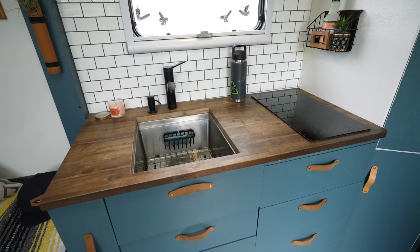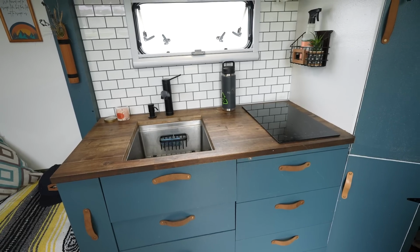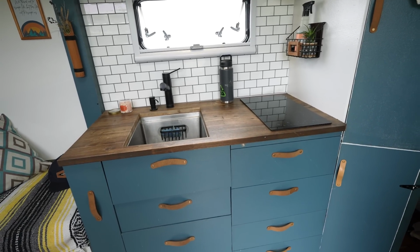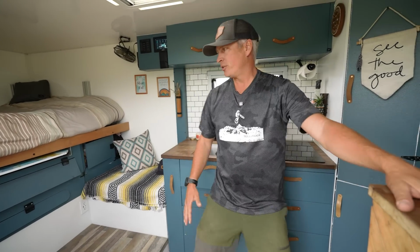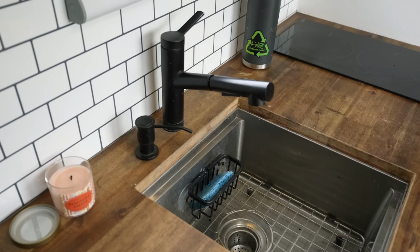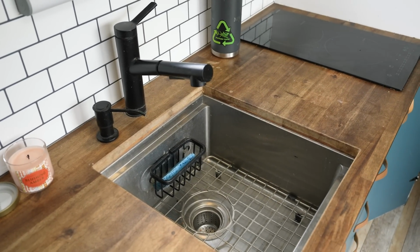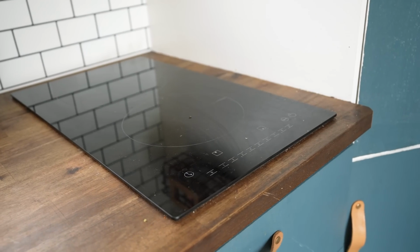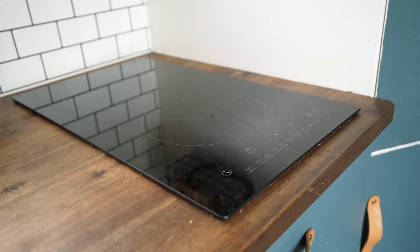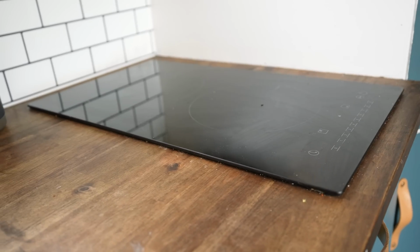Working our way over to the kitchen. Went with kind of a relatively open concept. We have the ability to do some extra countertop up here should we need it, or we'll pull out the table. We went with a little bit bigger sink than we've had in our past builds, and we're really happy with it. We've got an induction cooktop, super happy with that. Low profile. We like to not have to deal with propane.